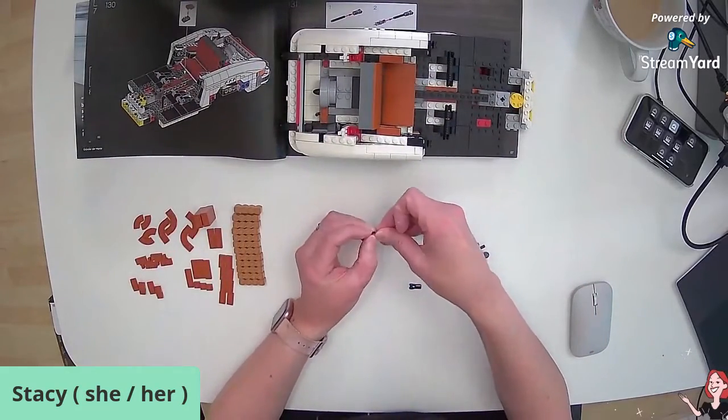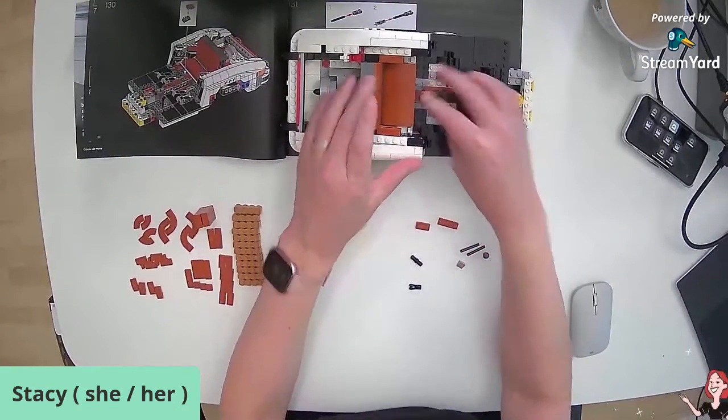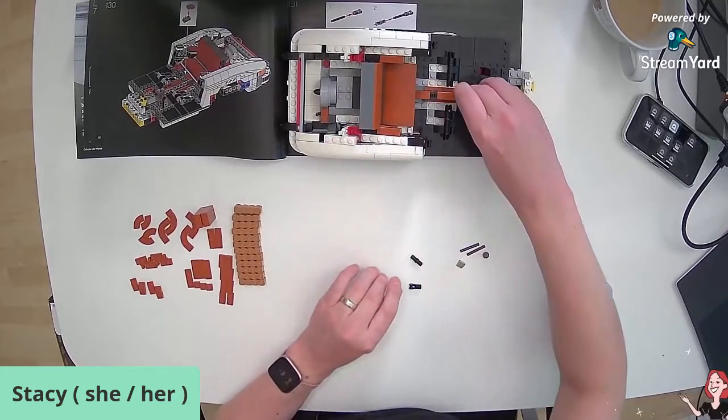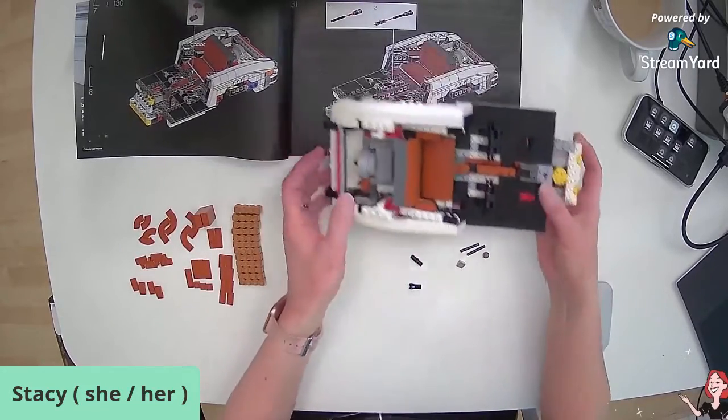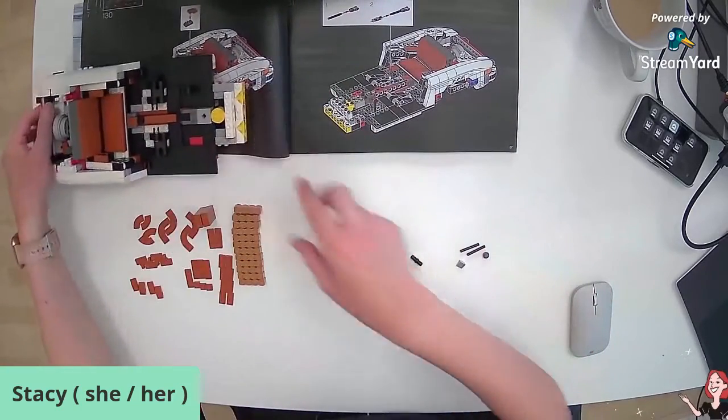So we mount this to the hook, and that goes in front of the back seats. And then we have the smooth bit, and then we have a bit that we can build on. And then we build, what, the handbrake?